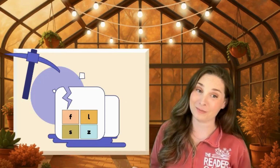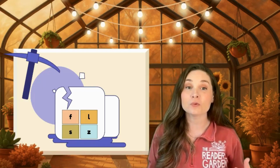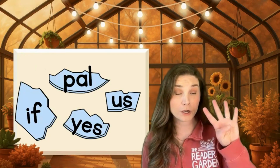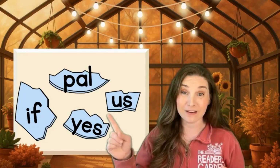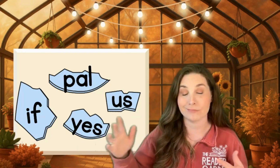So here's the thing. There are a few times that the FLOSS rule gets broken. There's some rule breakers, and I'm going to have to tell you about them so that you know that the FLOSS rule doesn't work 100% of the time, but it does work a lot. So let me tell you about these rule breakers. These 4 words just break the rule. There's no real reason for it, and we just have to learn and memorize these 4 words. So the first word is if. If, pal, like somebody's friend is their pal, us, and yes. These are our rule breakers.